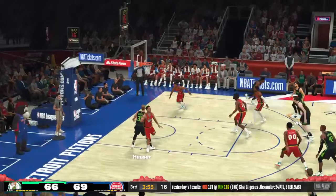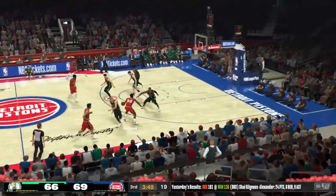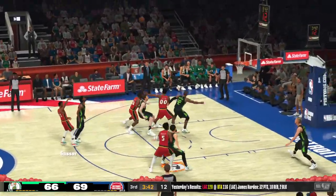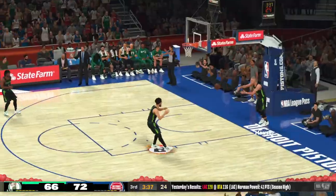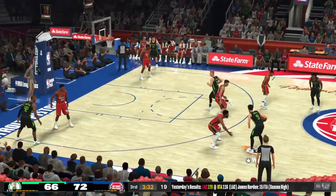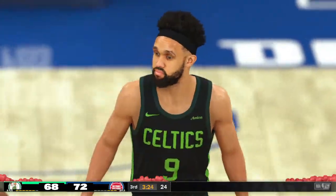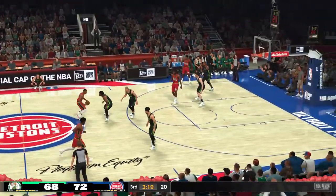Inside, Hauser. Tried to bank it in, but he misses. Detroit's gone 1 of 3 from downtown since halftime. Pass to Sasser. 3-pointer, and the 3-ball is good. Sasser's got 5 points now in the quarter. Well, the defense gave that away. He's a skilled shooter who you have to contest. Important points there. Got him on a nice play, getting the ball inside and right to the bucket.